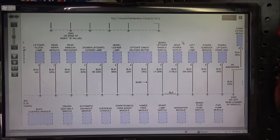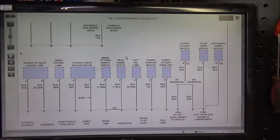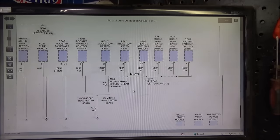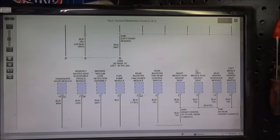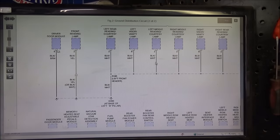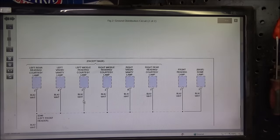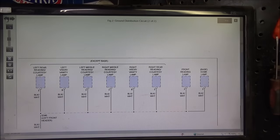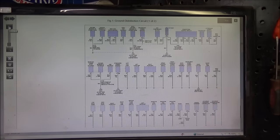And we gotta find out where we had this one that was C4. Oh, that's black with yellow, that's not the one we want. That was towards the top, that should be on. Maybe it was on the other diagram. Let's just look at that real quick.